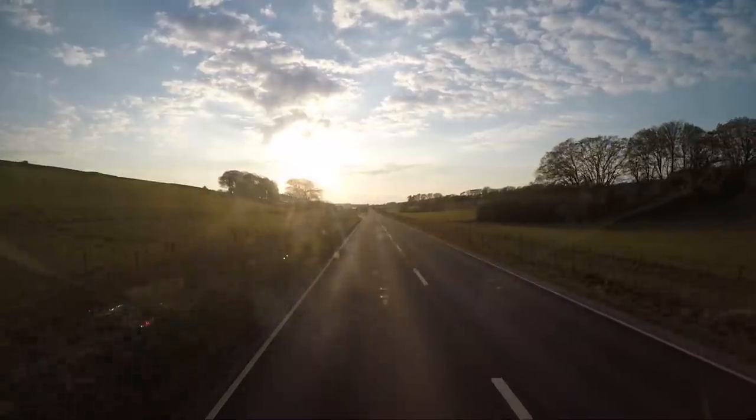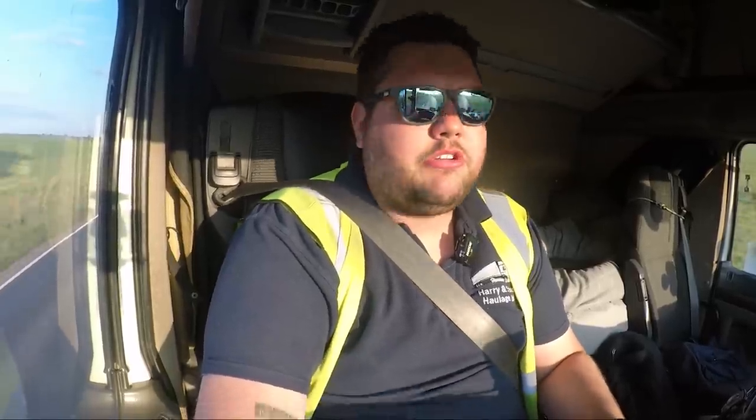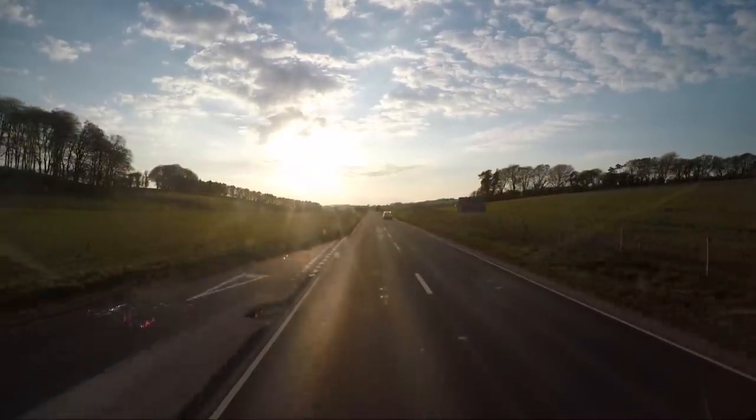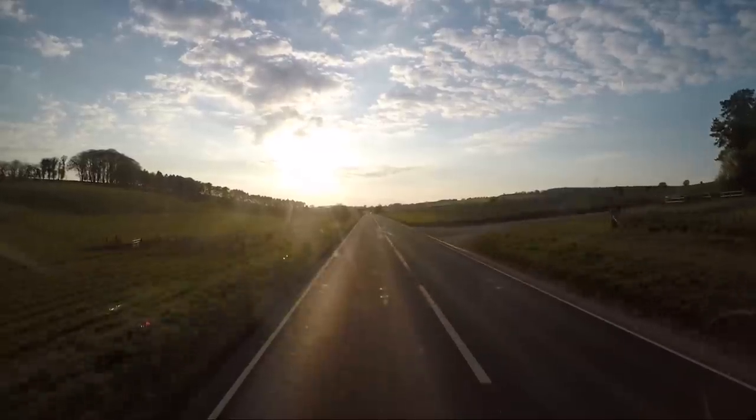That one's filled up. Yeah, that one's filled up. So yeah, we are now just looking for a lay-by. We're on 3 hours and 5 minutes driving. We've got 50 minutes of drive time left. And we're about 2 hours away, I think.